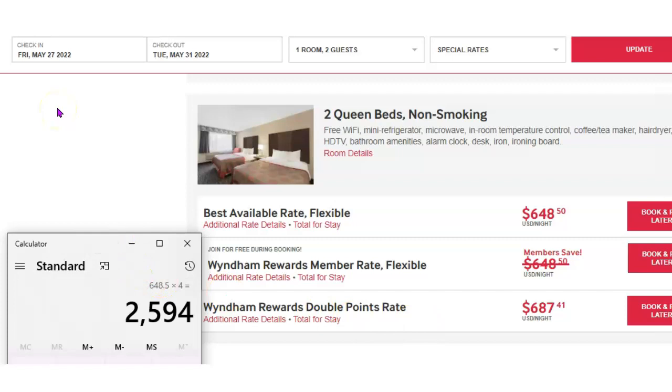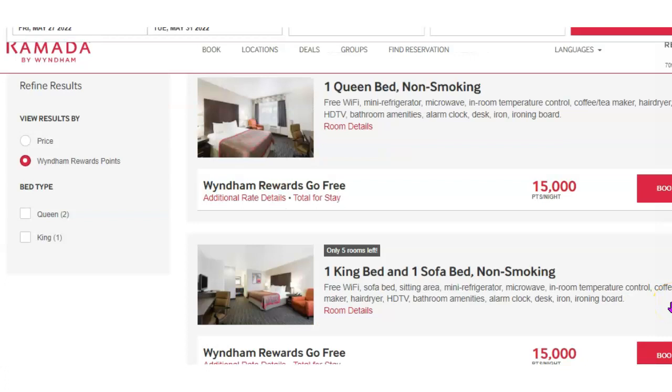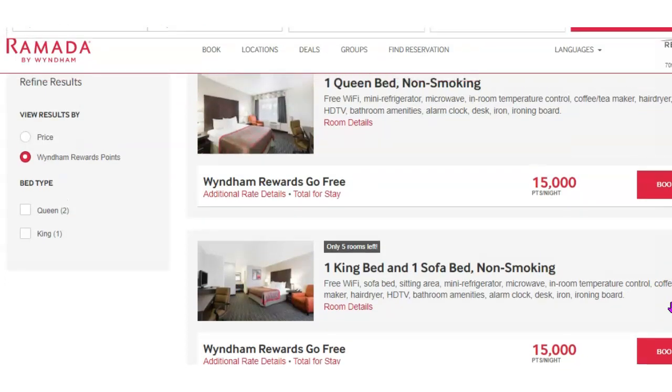And that is, of course, a lot of money. So I'm going to show you a way to stay at this hotel completely free during this holiday weekend. I've now switched the website to reflect how many points are required per night instead of using the cash option.